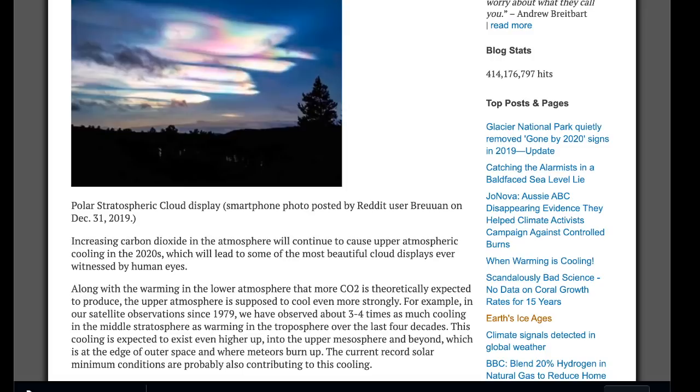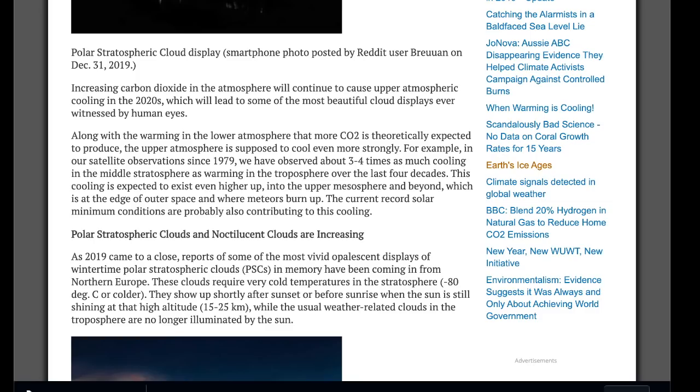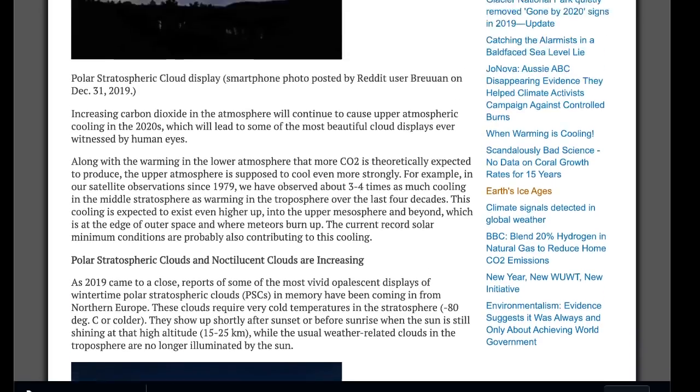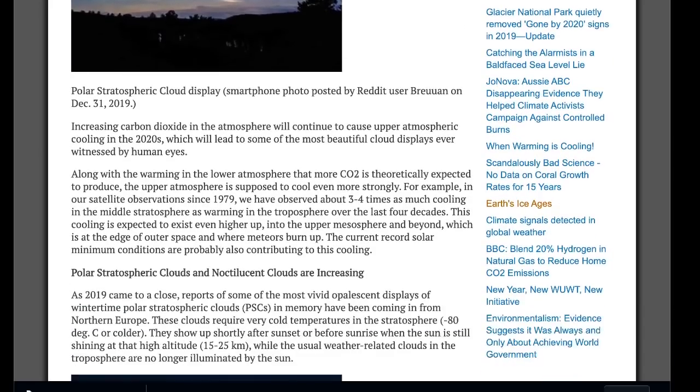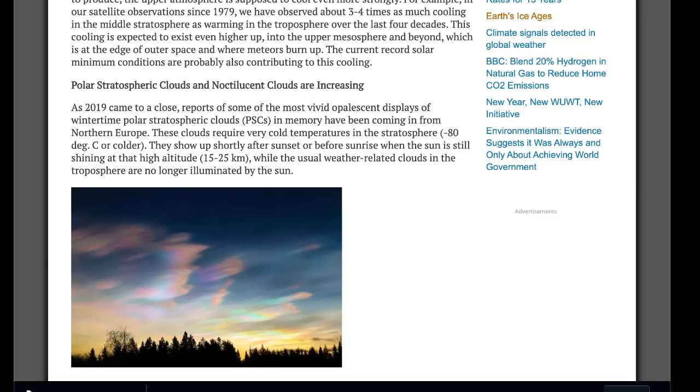But here, a polar stratospheric cloud display. Someone posted this photo to Reddit on December 31st, 2019. There have been a lot of these pictures all over the world. But Roy says increasing carbon dioxide in the atmosphere will continue to cause upper atmospheric cooling in the 2020s, which will lead to some of the most beautiful cloud displays ever witnessed by human eyes. That's a very important statement.